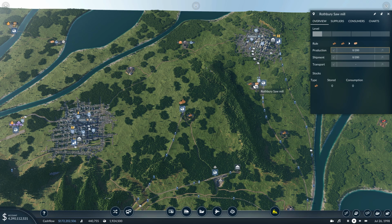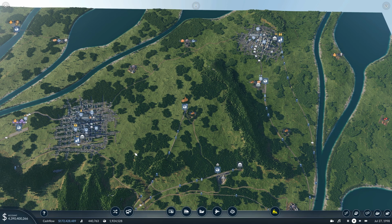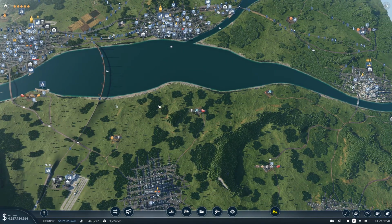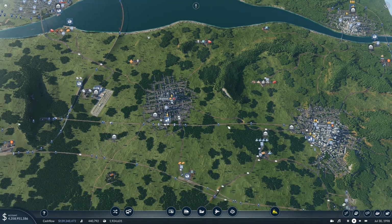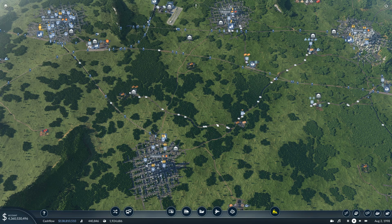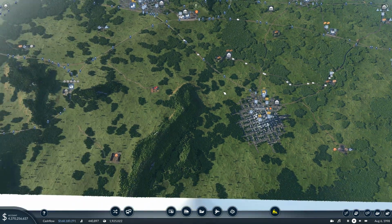We have this one here, but that's excessively far away, so I think we will have to use the one that's already supplying Whitnash and hope that it doesn't draw too much of a burden on the lumber mill, which is going to affect the output over here at Whitnash itself. Now, the handy thing about this one is it's already active, as we know, because we have the trucks that are supplying the logs and then taking the planks onwards.